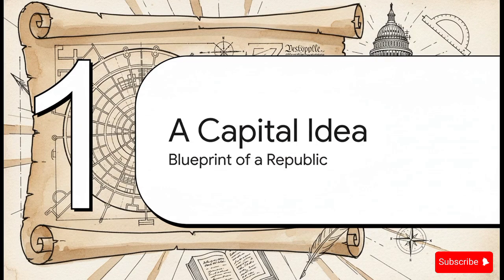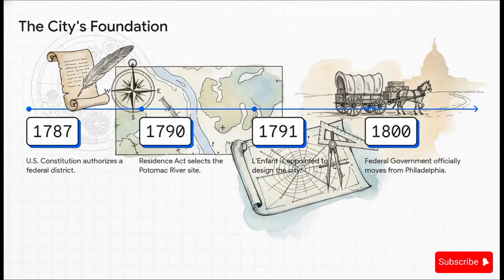Right, so before a single stone was ever laid, the city already existed as a concept, authorized by the Constitution itself. See, this wasn't a capital that just sort of evolved over hundreds of years. It was deliberately and with great intention willed into existence. And it all happened remarkably fast.